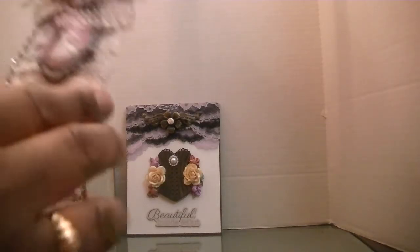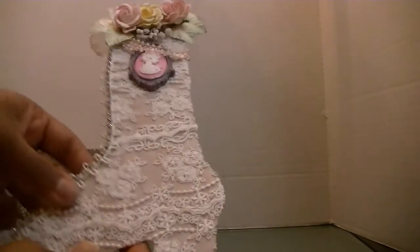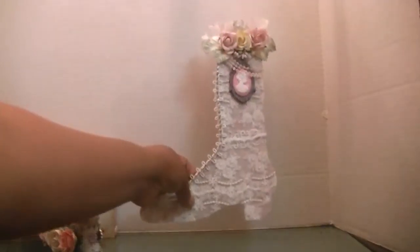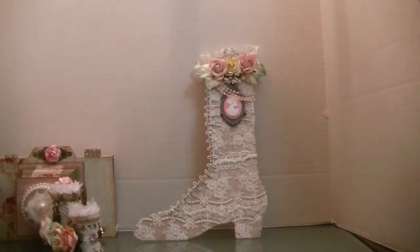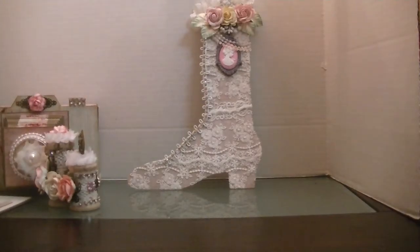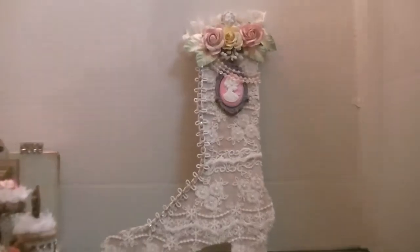Okay, and so that would be this right here. Let me move this one in the back out of the way. And so that's the vintage boot. I actually made the boot larger. Let me put it back here, and then maybe I can zoom in so you guys can see a little better. I actually just made the boot larger because I wanted it to be taller, and so I just elongated it out.